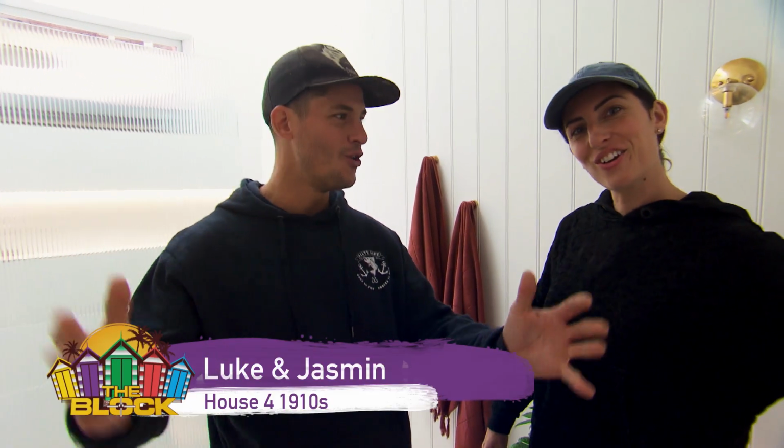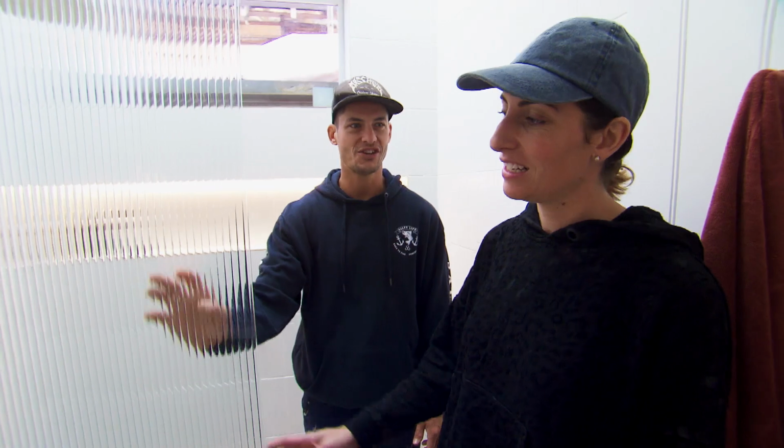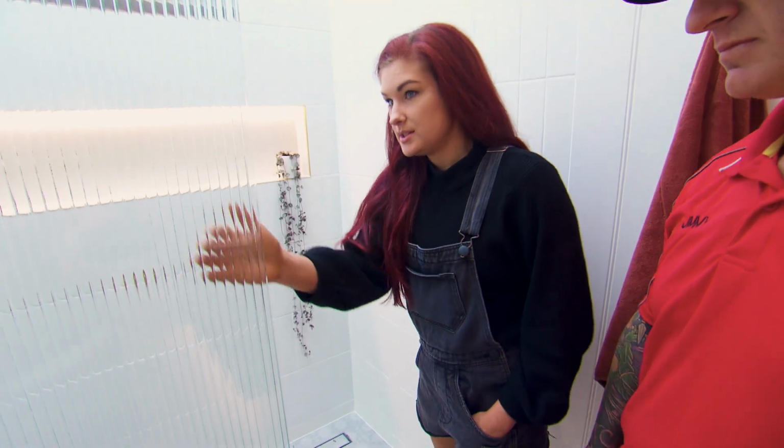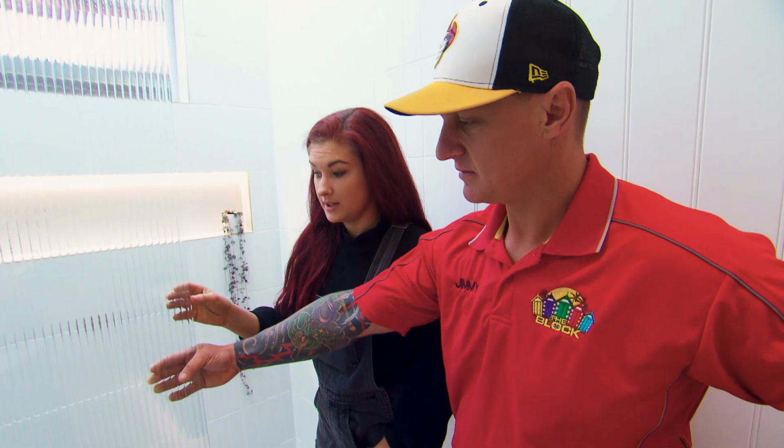Welcome to our room. This is our beautiful lucid glass shower screen that won the judges over. I love the shower frame. Yeah. Oh my gosh, this is amazing. But I do understand that that's going to be really hard to clean.